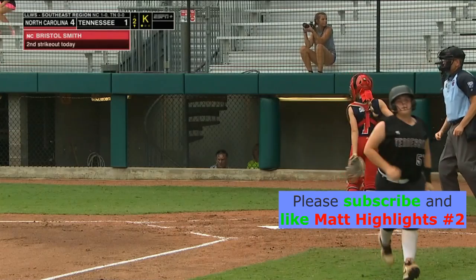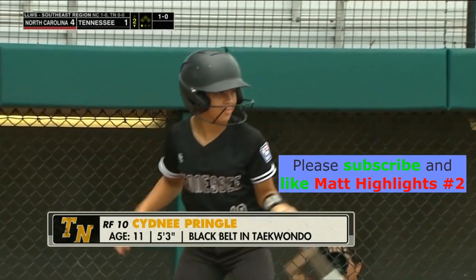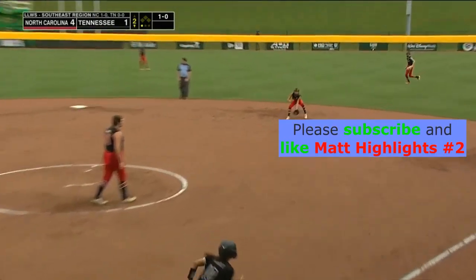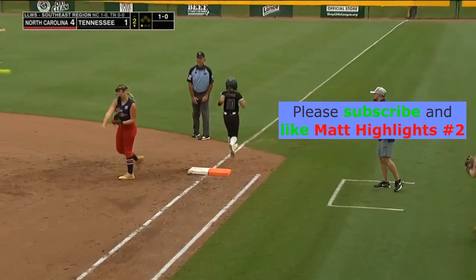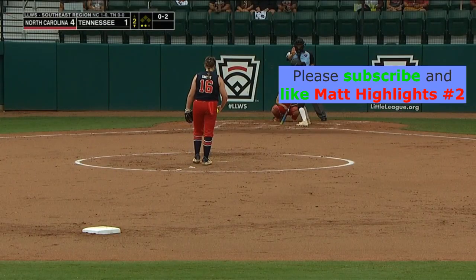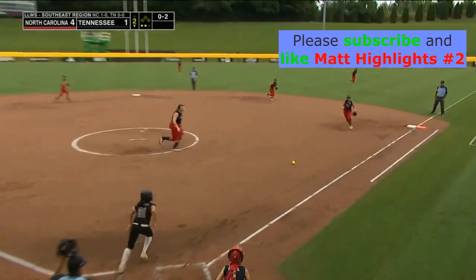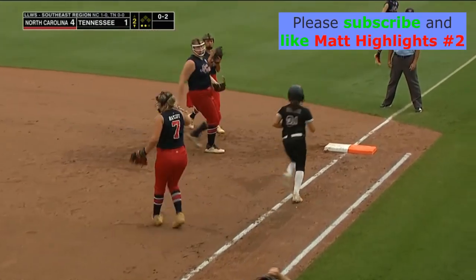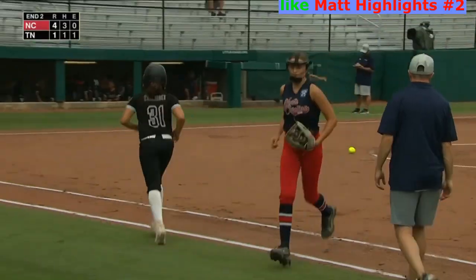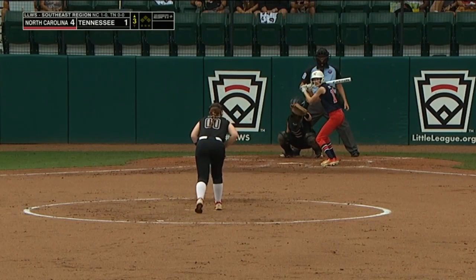Not smiling here. Second strikeout for Bristol Smith. One away. Can follow suit here. The black belted Taekwondo. That one a ground ball to second base. Easily fielded by Mulkey and 2 away. Certainly want to do that here. Down 0-2 count here. And her team down 4-1 in the Southeast Regional. Again, this is the first game for Tennessee today. As that one, an easy little ground ball to Ratliff. And an easy 1-2-3 inning for Bristol Smith. Tough day at the stadium, but not so far for North Carolina.